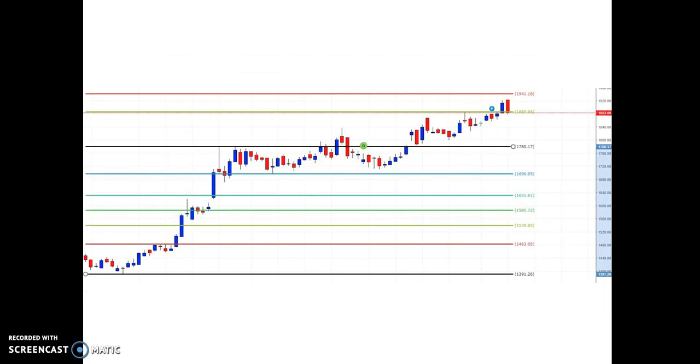TCS daily candlestick pattern. If you observe over here, the price from the level of 1391.26 to the high of 1780.7 is completely an uptrend with a little bit of consolidation. Again it has given a breakout around 1780.17, breaks the resistance over here and could not sustain, and immediately the next day, mostly I can say profit booking happened over here.